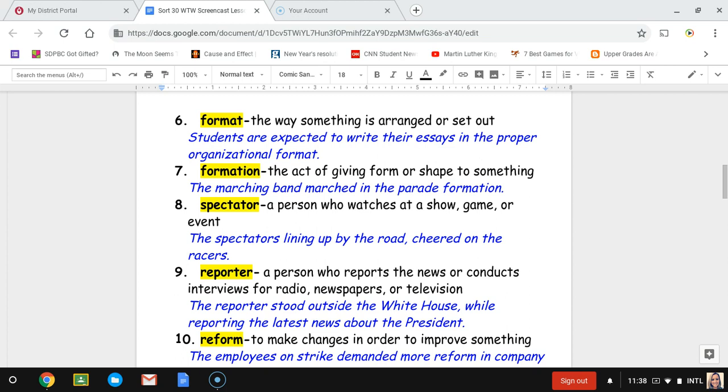Number seven, formation. Formation is the act of giving form or shape to something. So format, which is like how it's arranged, and the formation is like the action part of it, the act of putting something into a certain shape or form. So the sentence that I have, I think about marching band because if you watch a marching band show, you always see them marching in different formations. So the sentence I have is the marching band marched in the parade formation.